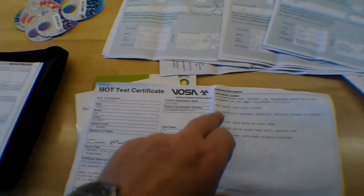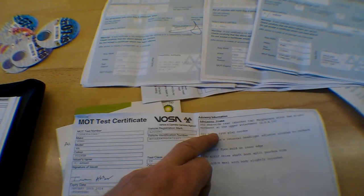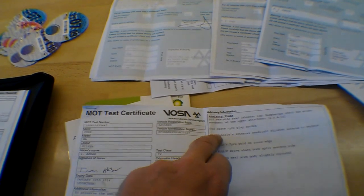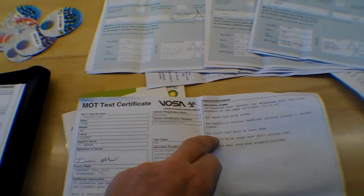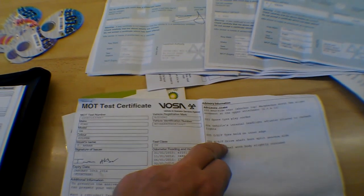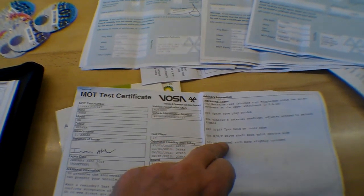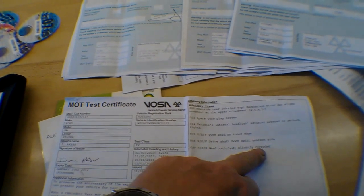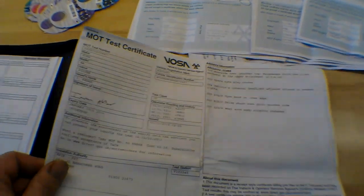The current MOT shows some advisories. We've got a near side rear shock absorber with slight movement at upper attachment, spare tyre perished cords, so wear on the spare, vehicle's internal headlight adjuster altered to recheck lights, that's nothing, offside front tyre worn on inner edge, near side drive shaft boot split gearbox side, so there's a possible gaiter replacement there, and wheel arch body slightly corroded, that's that offside rear that I pointed out. So nothing really too major there, I won't worry about any of that too much.